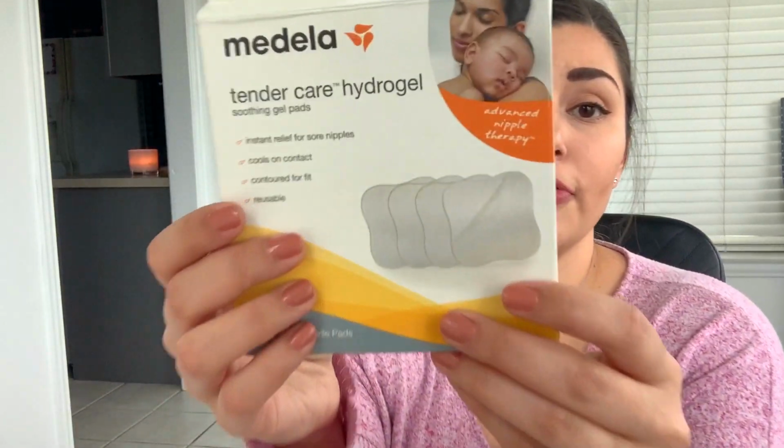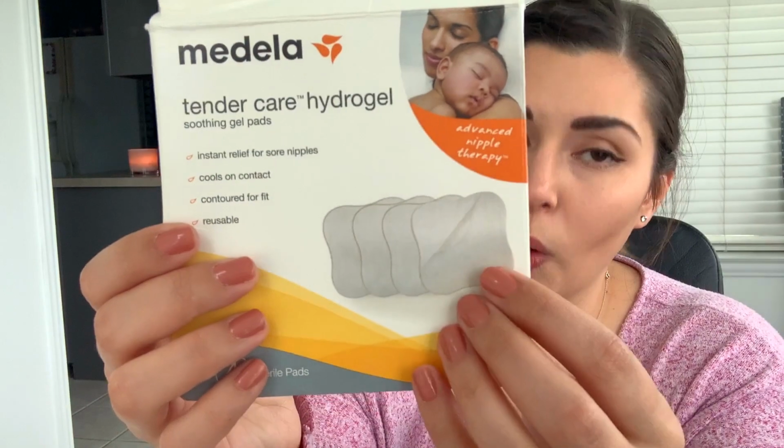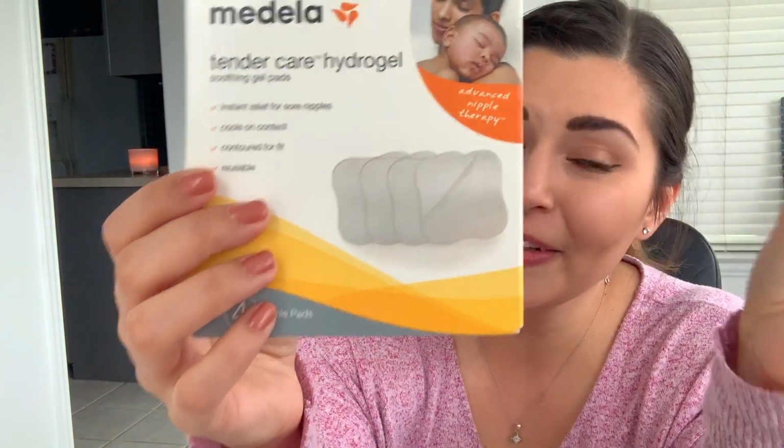However, mastitis is a real thing. If your boobs become hard, you find knots, you get a fever, all that, contact your doctor. I'm not a doctor. I'm just telling you my experiences. These were given to me by a friend, and wow, you guys, they really make a difference. I definitely 10 out of 10 would recommend, okay?